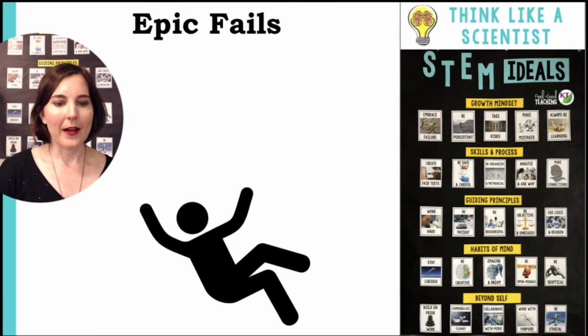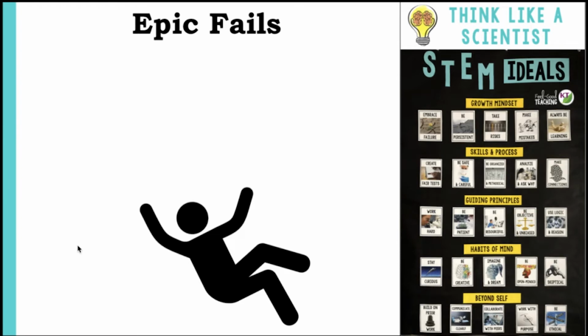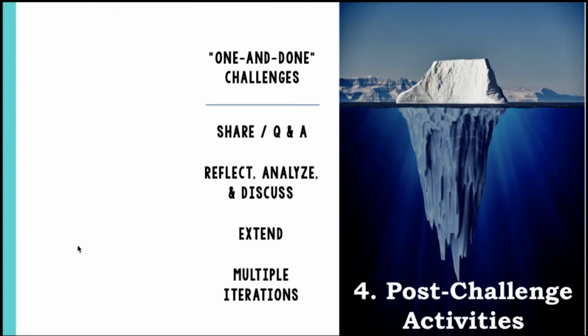So I'm going to pop back off of this screen and move back into this. This is the last element of what I consider quality challenges. The last thing you really need to focus on is your post-challenge activities. I think a lot of people get stuck at the tip of the iceberg, and they do what I call one and done challenges. So you have the students build, maybe they do the share and Q&A part or some light reflection, but a lot of times people do the build and then they just move on.